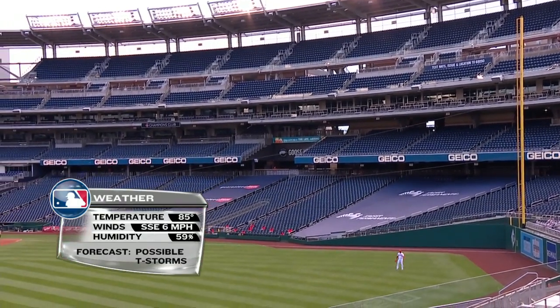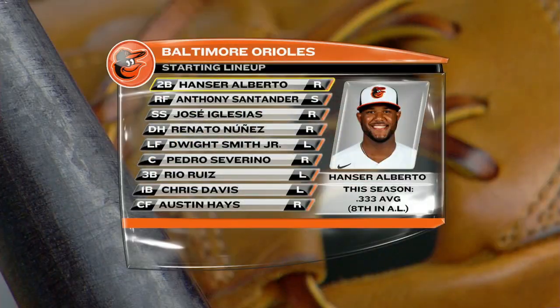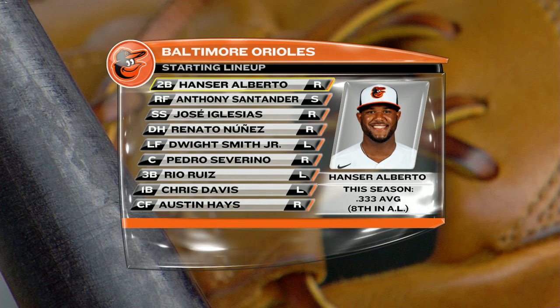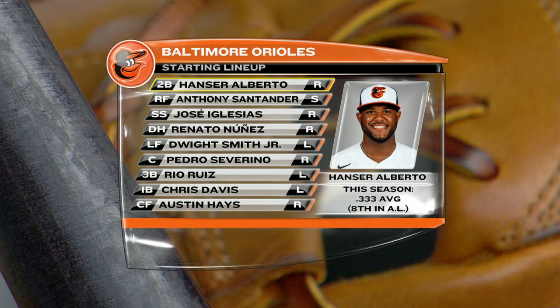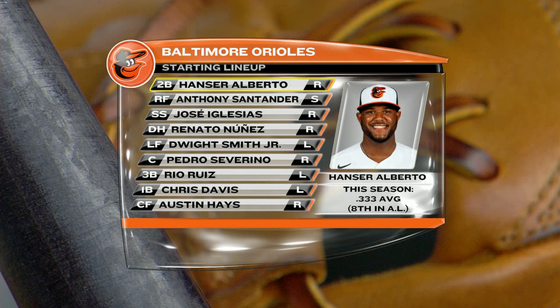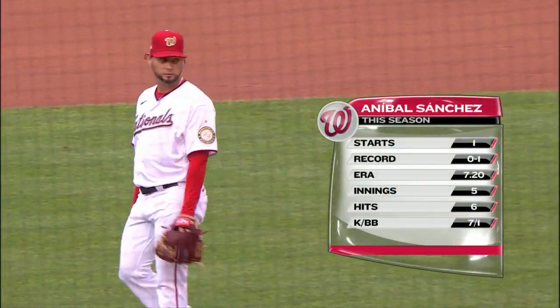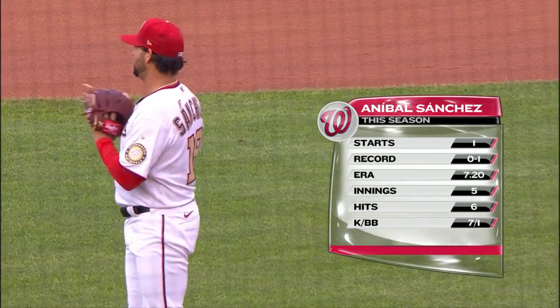Storms rolling in the evening. Right now it's partly cloudy, mid-80s. Hanser Alberto's off to some kind of start. He's fourth in the American League in base hits with 17. He's hitting .333, number 8 in the junior circuit in batting average. And you might notice Chris Davis way down in that number 8 spot. He's 2 for 23. Anibal starts against the Baltimore Ball Club for the 7th time in his career.